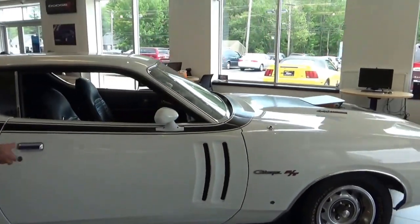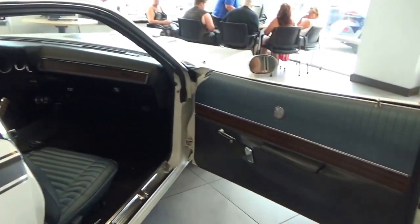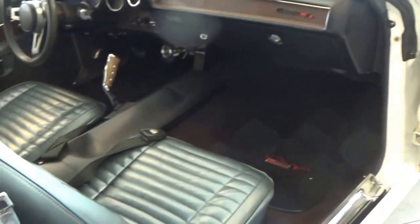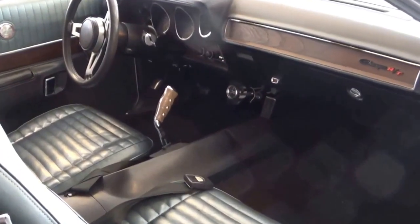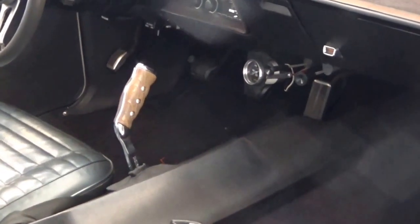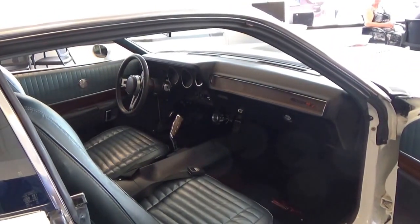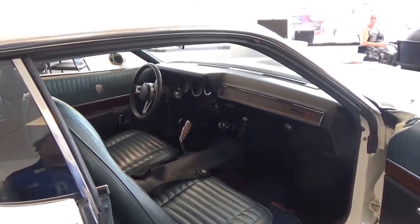This is kind of a unique color combination. White with this gunmetal interior. This is a rare option interior. I think the color is perfect with the white. It's really kind of unique. There again we have the pistol grip shifter that continued on in '71 with the console. This is a 4-speed car. And the Tuff wheel, which was a popular optional wheel, came out in '71. That was an optional also.